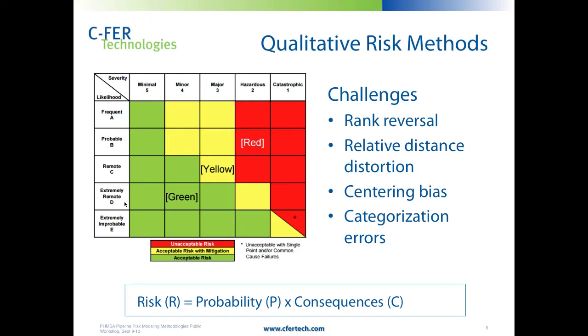They're not the only challenges, but the deceiving part of this approach is that it looks quite simple, but in fact the interpretation of the results is very difficult.